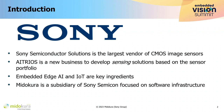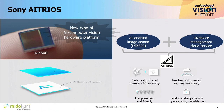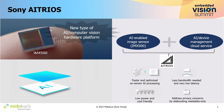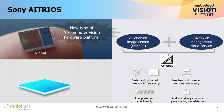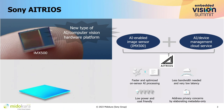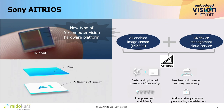I'll explain more. So first of all, again, Sony Atrius is this incubated new business unit that is supposed to create sensing solutions, a platform for building sensing solutions. One of the products that's come out of this so far is this IMX500 sensor. This is hardware, so this is not exactly like the stuff that we built, but it is a stacked sensor where the pixel chip and the logic chip that contains the DSP and memory are fused together in one package, essentially. The other side of it on the right is the software side.